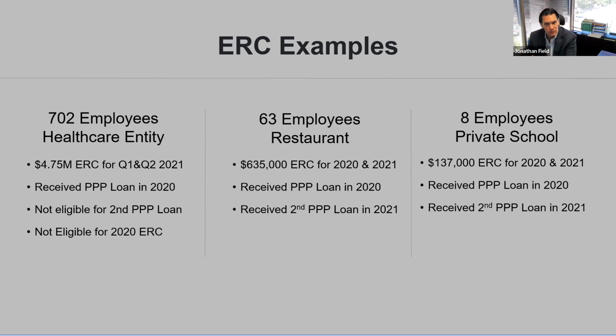And then the other example is much smaller. It's a private school with 8 employees, and they're getting $137,000 through this program, and they also received 2 PPP loans. So these are actual live examples just to give you a feel for the amount of money that's available through this program. I will tell you this, in our experience, over 90% of the companies that we're working with are getting more money through the employee retention credit than they got through their PPP loans. So it's that significant of a program. And this is real money, real cash back into your pocket that's going to help you however you see fit.